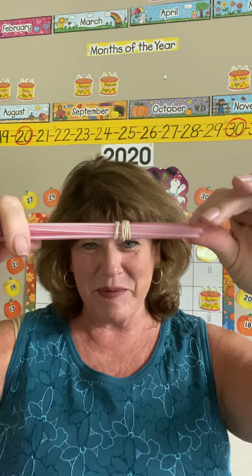There we go. I got the rubber band on. And how many are in this bundle? 10. So we don't even have to count them anymore. We know there's 10. It's also like when we did the tally marks yesterday in our Zoom. We did 1, 2, 3, 4. When we get to 5, we put a slanted line. It's like we hook them together. So we know there's 10 in this bundle.